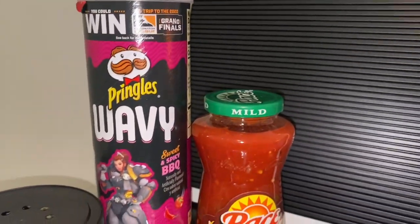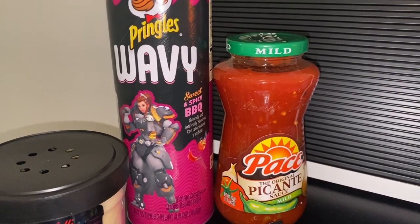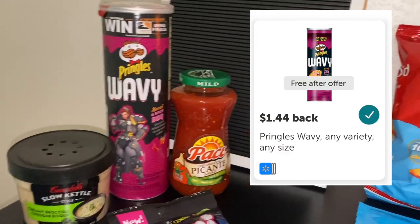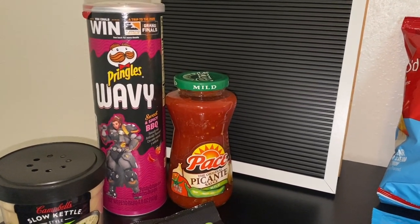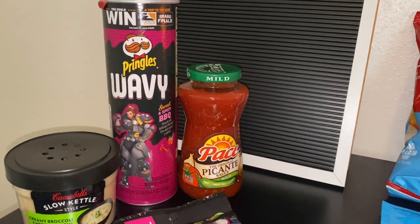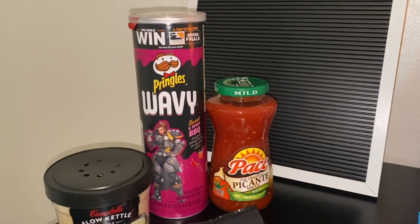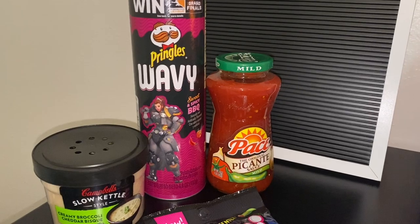So the next item I have right here are the Pringles Wavy. These are priced at my store for $1.37. Ibotta does have a rebate back for $1.44, which made this box of Pringles completely free, plus a 7-cent moneymaker. Now, at your store, these may actually be the price that Ibotta has it for, which is $1.44. So you will pay $1.44 and you will submit your receipt to Ibotta and get back $1.44, which will make it free. But mine were just a few cents cheaper. So free plus a 7-cent moneymaker.